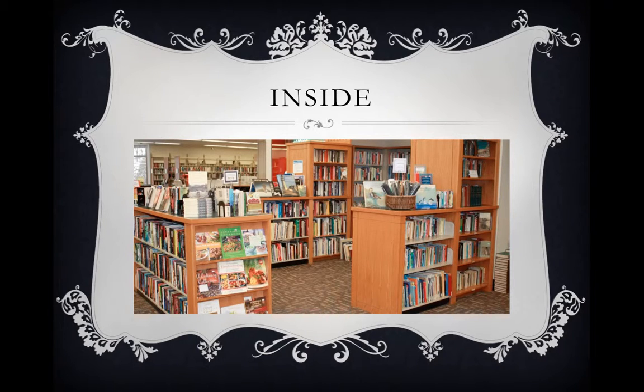There are not terribly many shots from inside the library. On the left, you can see where they are setting up for St. Patrick's Day with a number of books about Ireland. In the center, you can see where they have books which are used and are available for you to buy. And on the far right, you can see the shelves where they keep the rare and collectible books.